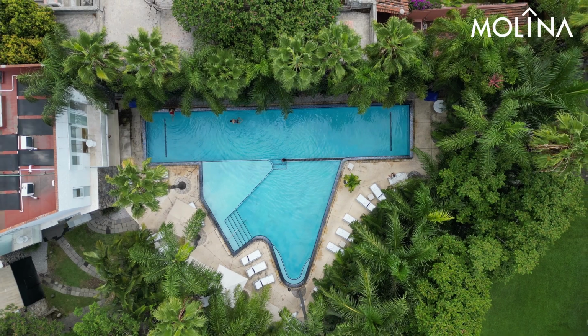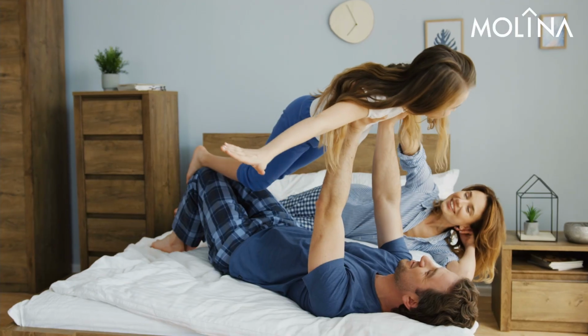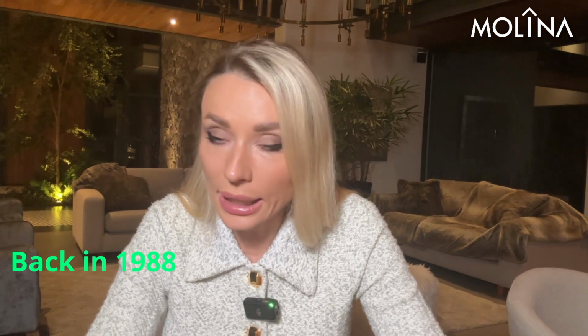Price-to-income ratio. This ratio is a quick way to gauge affordability in a particular area by comparing the median home price to the median household income. It is a snapshot of how accessible home buying is for the average family. Let's look at some numbers to get a clear picture. Back in 1988, this ratio was about 3.2.